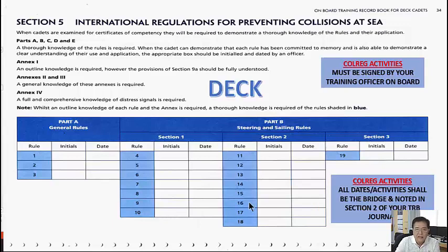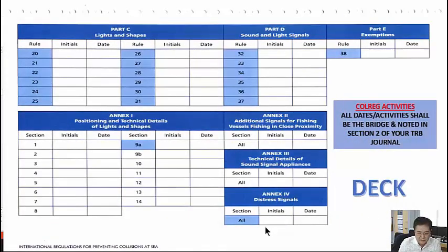So what will be the topics here? It is a question and answer. You ask your officer to ask questions, or if you observe another vessel crossing like this, you tell him. Later, if he determines that you are already competent on this part and you have practiced already, then you will sign here. Remember, it is until annexes. So you must persevere to convince your officer to ask questions about this one, so that he will sign your training record.